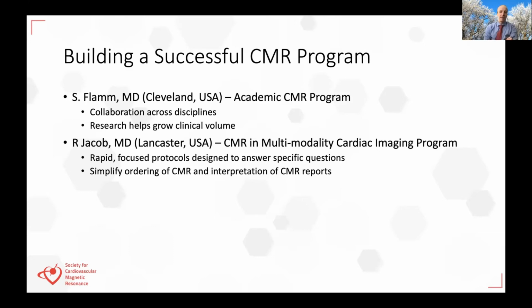And then there was also a really nice presentation by Ron Jacob from Lancaster, who went over some of the keys based on his experience in building a successful CMR program within the context of a multimodality cardiac imaging program. And he really emphasized the need to develop rapid focus protocols that are designed to answer specific questions, figuring out how to fit in a clinical cardiac MR study in a very busy general MRI practice. And then also, it's really important to simplify the process to order a cardiac MRI and simplify the interpretation of the cardiac MRI reports that are being generated.